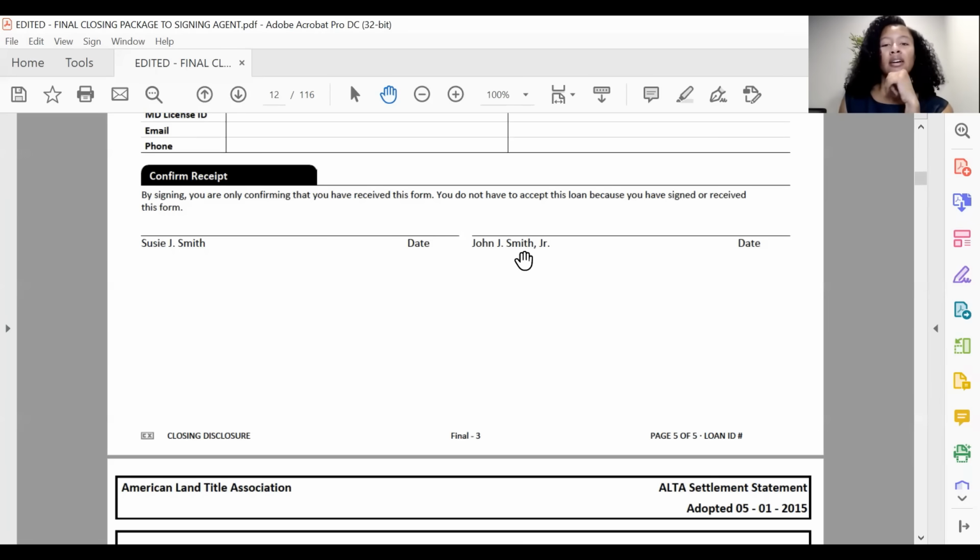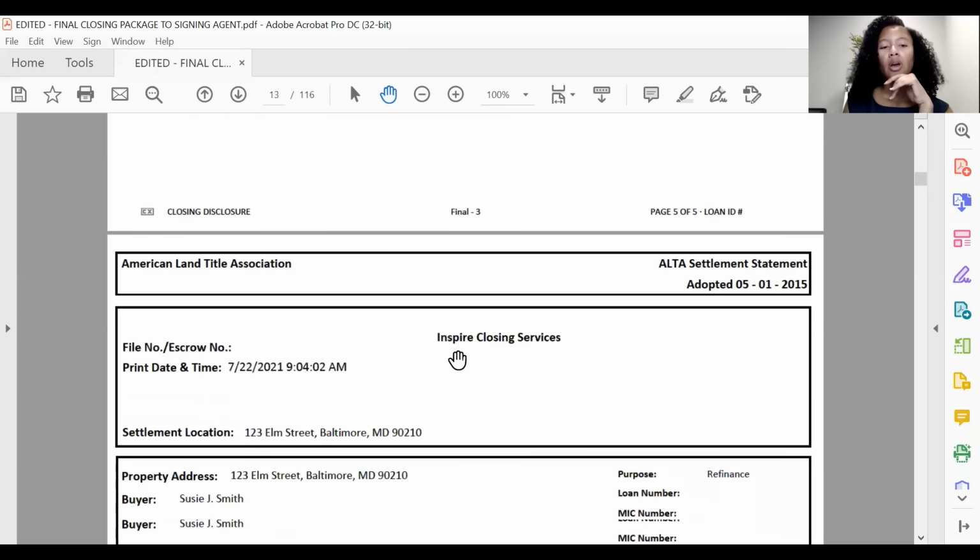All right. So John J. Smith is going to sign John J. Smith. And then when it comes to the date, I always ask for 4 numbers for the year. There's one company that I work with that requires that, and so now I just do it across the board. It's up to you whether you want to take that little nugget, but that's just something I do now.